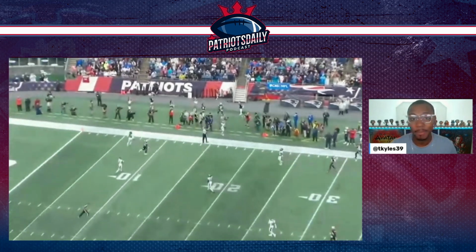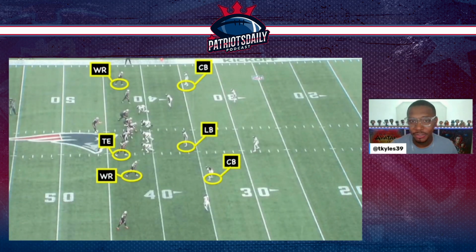But we're also going to see that Bill O'Brien did a great job using formations to create conflict as well. Here, the Patriots go with an empty formation, and they have a wide receiver outside who's covered by a corner. That makes sense. A wide receiver in the slot to the bottom who's followed by a slot corner, and a tight end followed by a linebacker. Now, all these things are pretty standard.